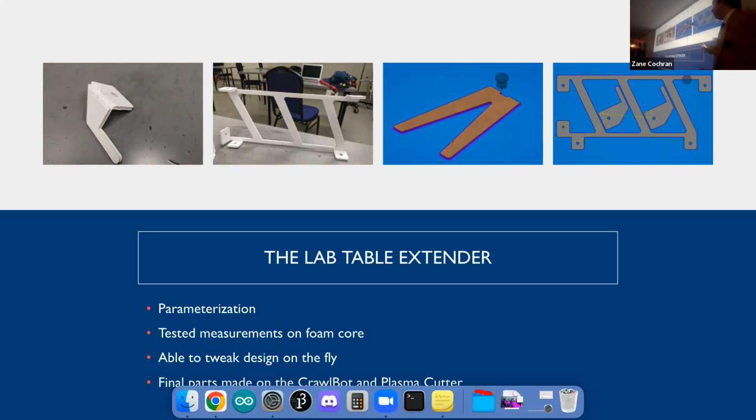I really came to love parameterization in Fusion, where I could have the entire design boil down to more or less just a few numbers that I could change and that would change the whole model. And that meant that whenever I would cut out tests on foam core, I could take measurements, see how everything worked, and then make adjustments on the fly and really tune that design.